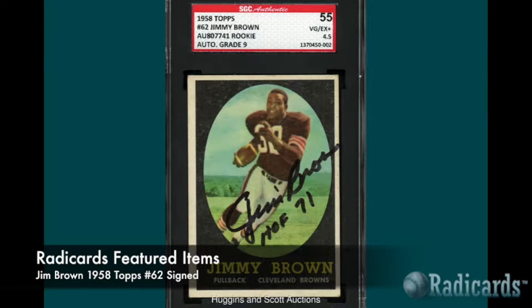This is a Jim Brown 1958 Topps signed rookie card. There are some cards in this hobby that fall into the elusive but always impressive category known as keys. This 1958 Jim Brown rookie card is certainly a seasoned veteran and category leader. Those who've followed his career know he was one of football's greatest fullbacks. With just a 9-year professional tenure, he managed to bring in some mega numbers and equally incredible highlights.